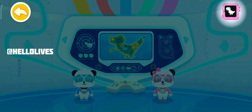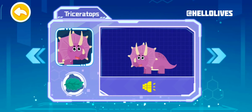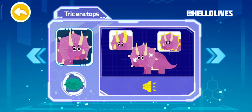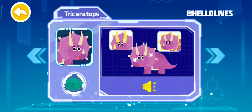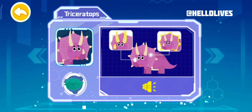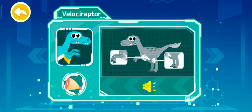This is Little Panda's encyclopedia with a lot of dinosaur knowledge. Triceratops has a hard shield and three sharp horns on its head, as well as hard skin. Even Tyrannosaurus Rex dares not prey on it. Triceratops is a herbivorous dinosaur that likes to eat leaves. Velociraptor is a carnivorous dinosaur that likes to eat meat.